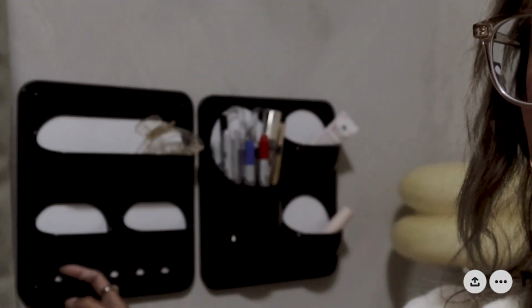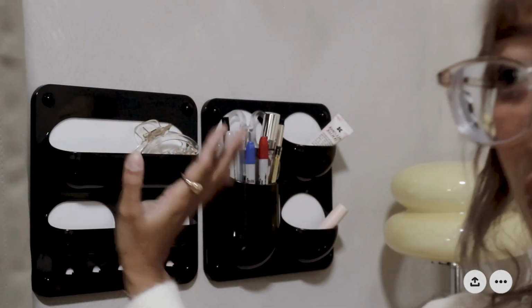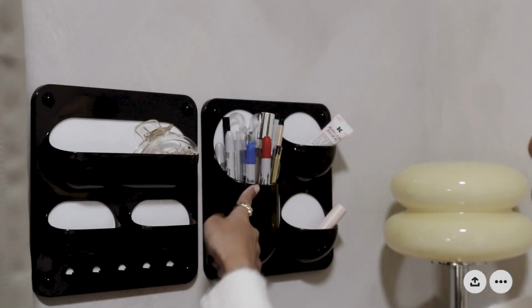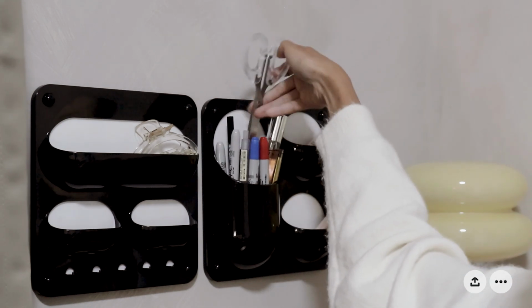Pero, guys, ito kasi, nasa 100 plus lang siya. 100 to 200 plus ang isa. So, imagine, bumili ka na lang ng apat na ganito, 400 to 500 pesos lang. Same function. Tapos eto, meron pa siyang sabitan, pwede kang magsabit dyan ng susi. Actually, bumili talaga ako ng apat nito, pero dalawa lang nilagay ko dito kasi yung iba, nilagay ko sa iba. Dito ko ilalagay yung mga pens ko. And my scissors, which I also got from Shopee.